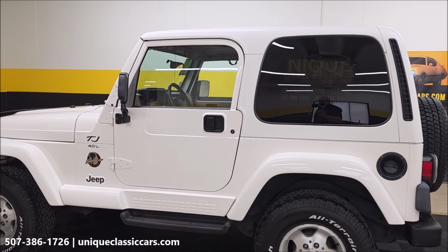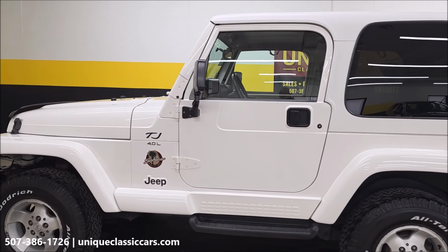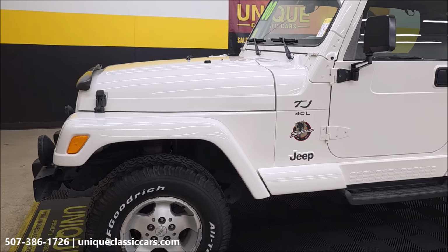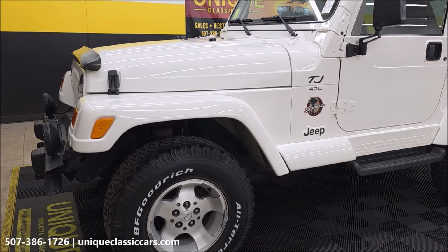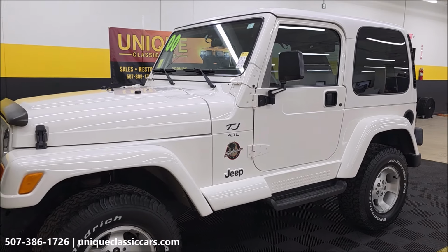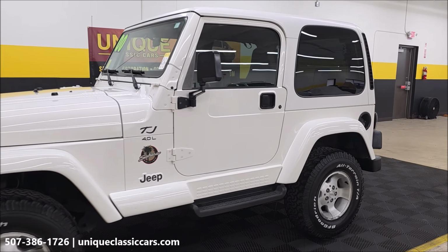Great vehicles all year round, especially that hard top. And as you can see, driver's side really free of any major nicks, dings, or scratches either.